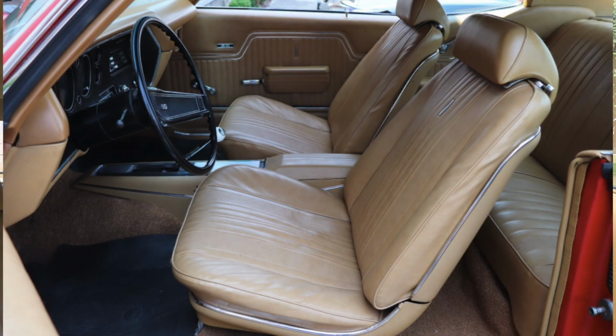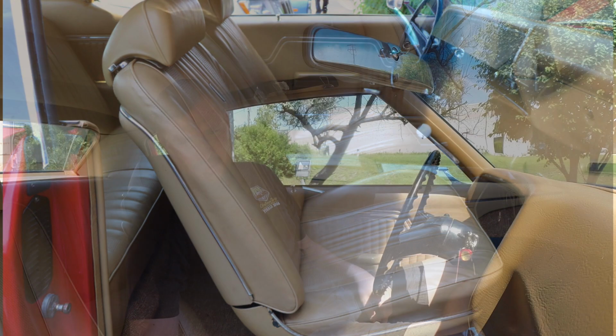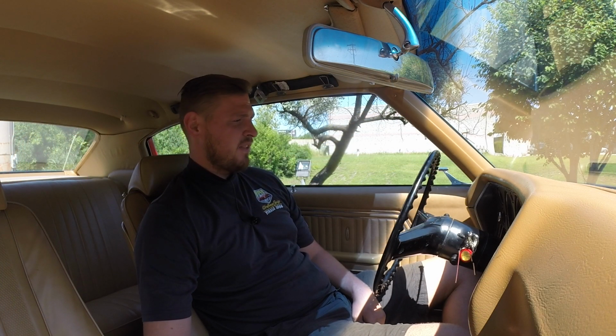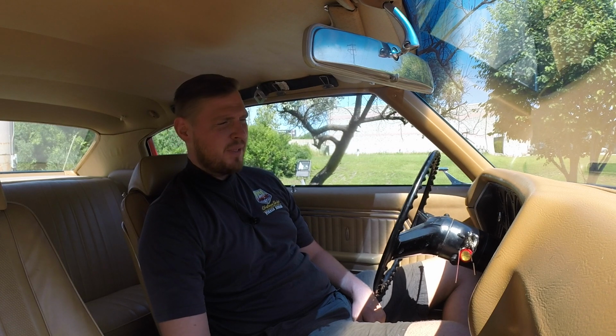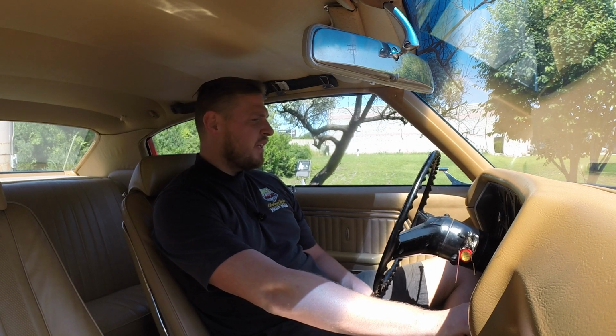So first off, starting with the interior. Seats, door panels, dash, carpet set, console, headliner, everything is 9.9 out of 10. Even the kick panel is not even scuffed up. So, beautiful interior on the car. Nice transmission to go through it and drive it a little bit, so you'll see everything shifts smooth. And like I'm saying, original AM/FM radio in here.